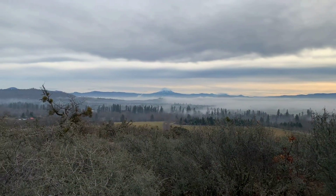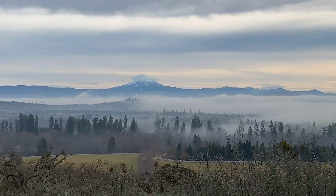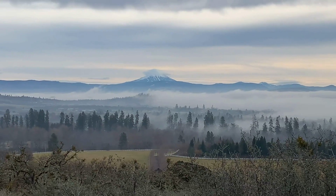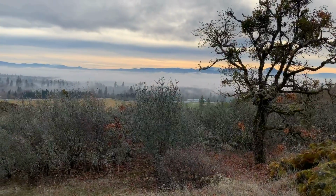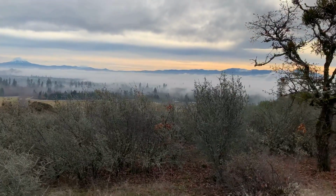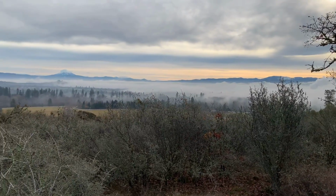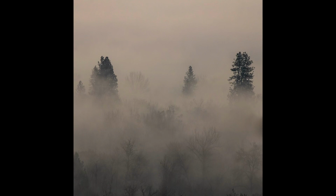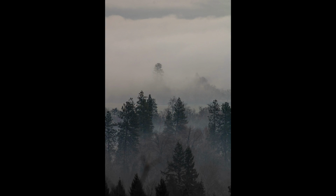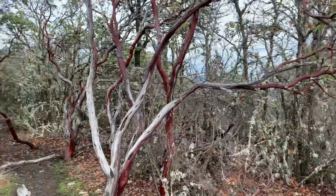Incredible. I'm trying to go in tight on some of the trees that are peeking through the fog down there, and I'm really liking those shots. Really neat.